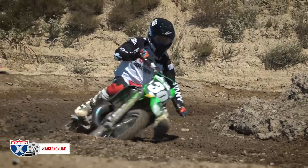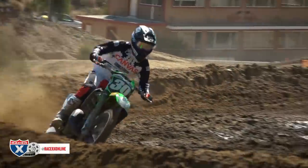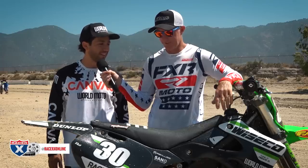I do like, unlike a KX450, which we rode earlier today, it does corner pretty well. So once you get it in the rut, I feel like it's really good. Yeah, it just feels small, you know? It almost feels like I'm riding something a little bit bigger than a Super Mini. Yeah, it's like a bicycle. Yeah, like a bicycle pretty much. And once I got back to the 450, that thing felt big and kind of heavy. So that's a good thing about this. You can throw it around.